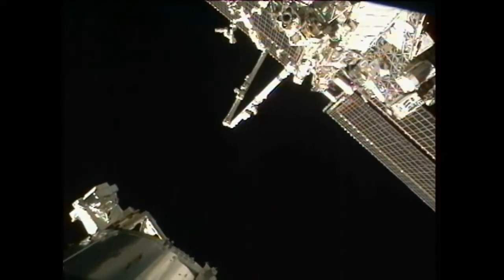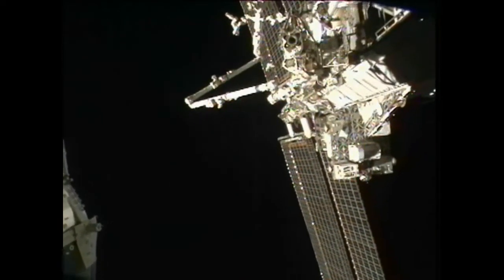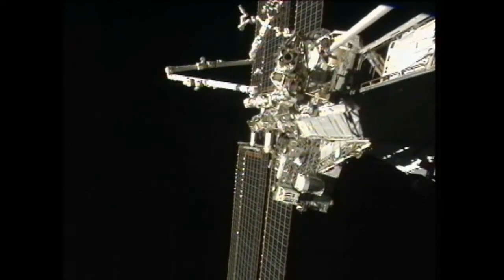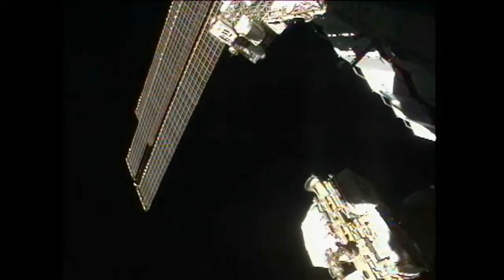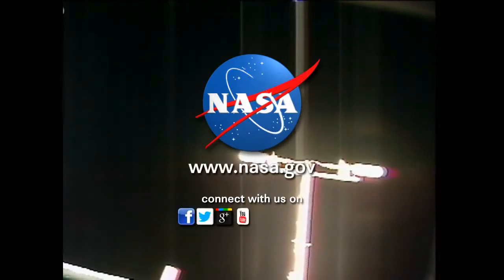Today, the ground robotics experts are going to be transferring a cargo transport container from external logistics carrier 2 and installing it on Dexter's temporary equipment holder. And then Wednesday, they'll move a direct current switching unit from external stowage platform 2 over to external logistics carrier 2. And then Thursday, they'll be stowing the Dexter unit on the mobile base switching unit. Anyway, a very busy week of robotic operations guided by folks here on the ground, freeing the crew on orbit for all of the up-close and personal research that needs to be conducted aboard the space station.